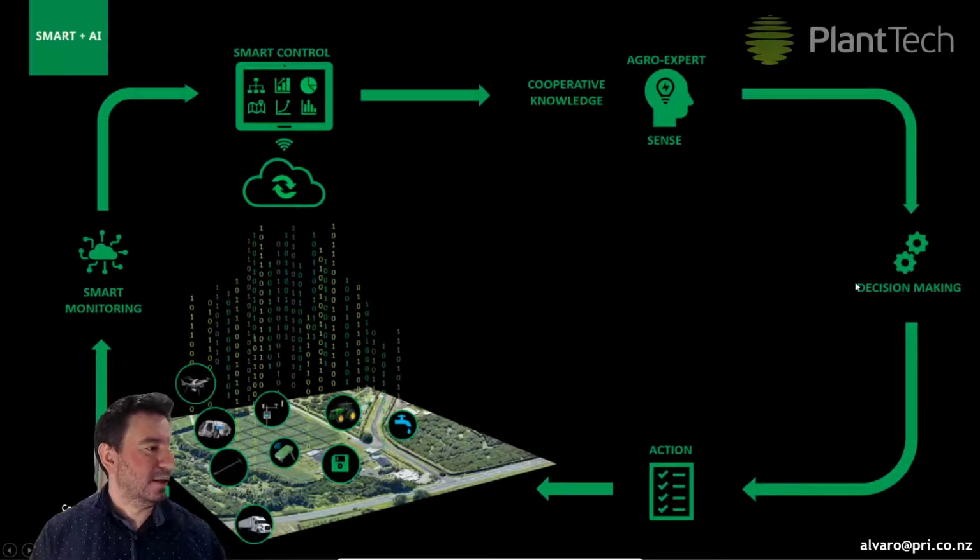Okay. So this is another example of how these things look nowadays, where each one of these icons represents a different sensor or a different data collection platform. All these data sources contribute to creating some sort of summary dashboard, a kind of control device that an agro expert, like an agronomist or a knowledgeable grower, can then use to make informed decisions. That, in a way, is what people call smart monitoring nowadays.